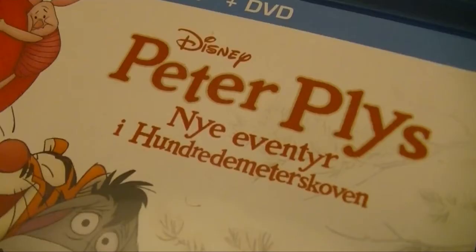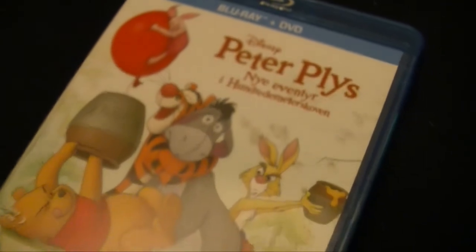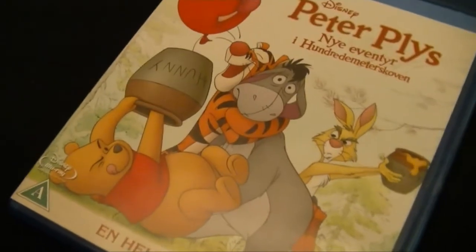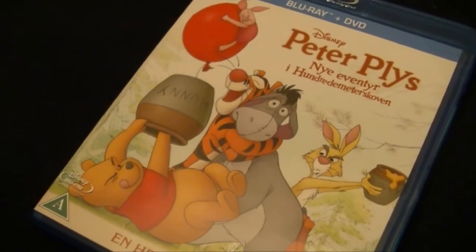I do. And here we have Winnie the Pooh, New Adventures in his forest. I don't know what it's called in English. His forest, but I haven't seen this one, so I can't say anything about it.